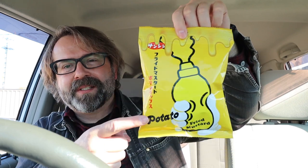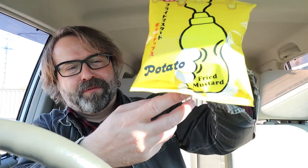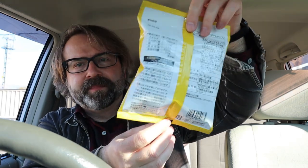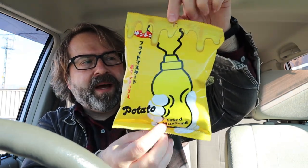Fried mustard potato chips. Yeah, fried mustard. A bit of glare there. Fried mustard. So yeah, what is going on here? I just saw them in there and I'm like, you know, I had to try these. Let's open these up. Woo! And there's not many in there, that's for sure.